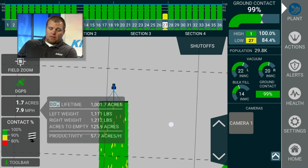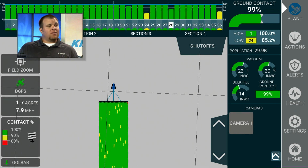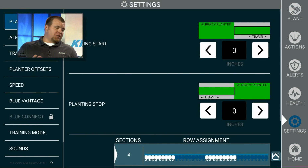One big thing we ended on, really as one of the main pain points, again going back to that customer focus group, is setting our section control, which can sometimes be a pain or a time-consuming item when guys are in the field. We've really simplified that by giving you a picture, a directional arrow of what direction you're traveling, and then what you are actually adjusting. So we can come in here and say, hey, I want the planter to start 8 inches earlier, and that's it. It's as simple as that to get you up and running quickly in the field.